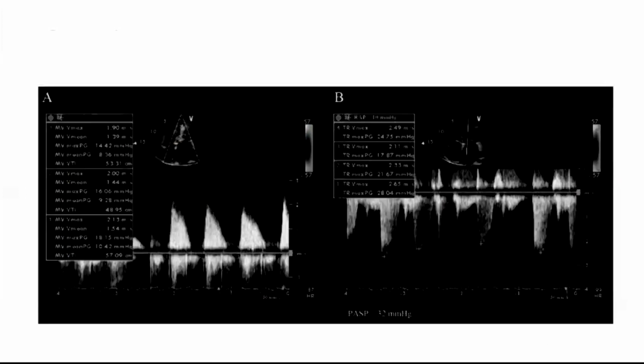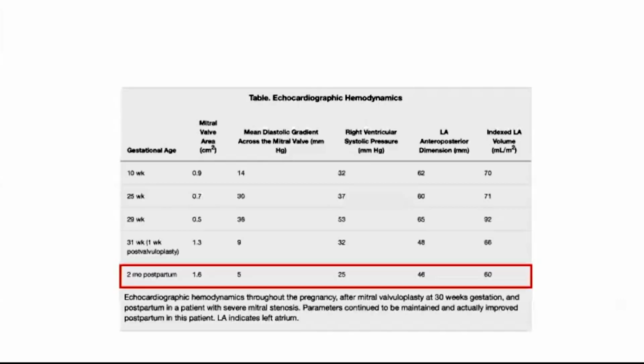She gets her repeat echo after her procedure. The pressure gradient across the mitral valve did come down to 9, and her pulmonary artery systolic pressure is now 32. She continued to improve, and she was able to return home for the remainder of her pregnancy and eventually had a normal delivery. And at 2 months postpartum, her echo shows even further improvement in the mitral valve hemodynamics and in the left atrial volumes as well.